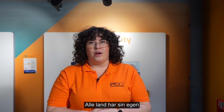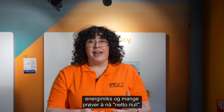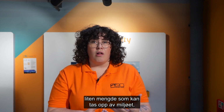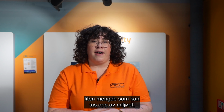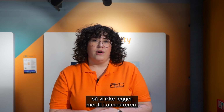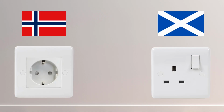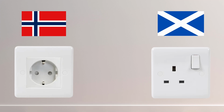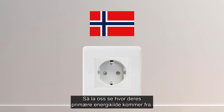Each country around the world has its own energy mix, and many are trying to reach net zero. This means cutting carbon emissions to a small amount that can be absorbed by the environment, so we're not adding any more into the atmosphere. Two countries who are committed to net zero are Norway and Scotland. So let's see where their primary source of energy comes from.